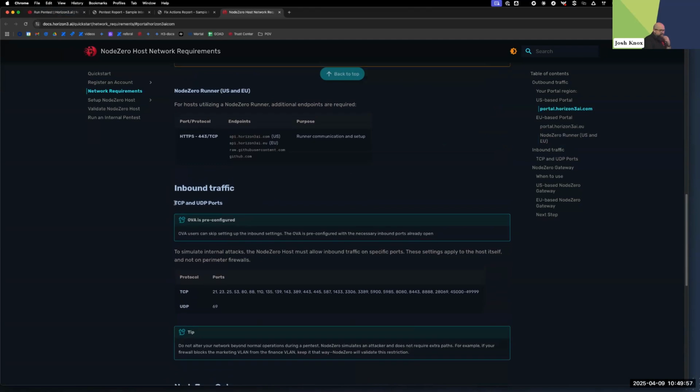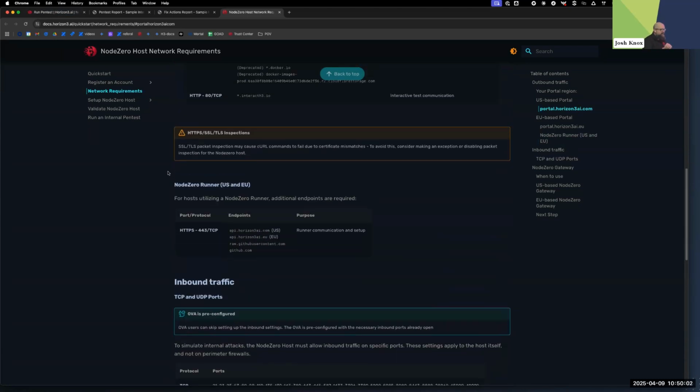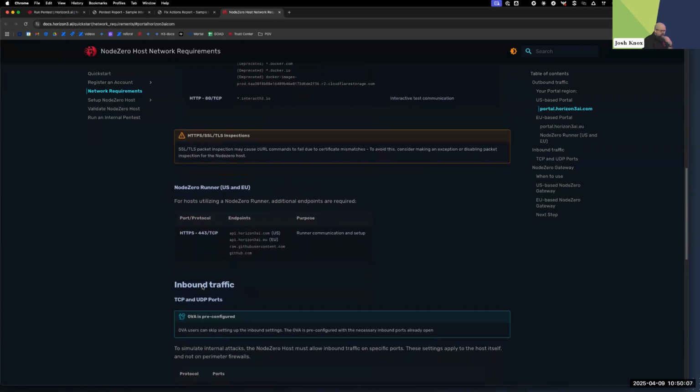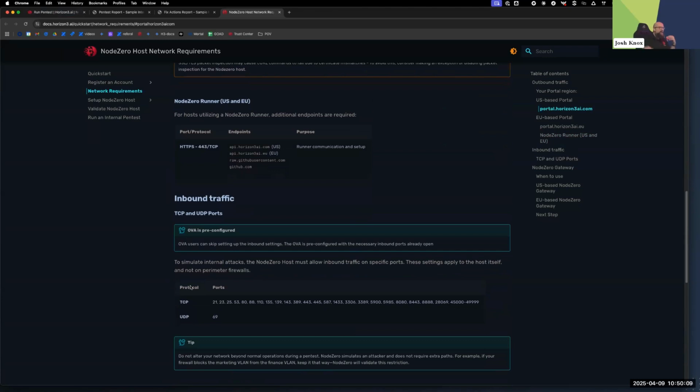Inbound, here we go. For inbound for the runners, there's nothing. That curl's going to go out, but you don't need to open any exterior ports. The runner beacons to the SaaS, is what I'm trying to say. So there's nothing exterior. It's just going to be outbound to be able to get to those. And then you'll have to let them in, depending on how sophisticated of a firewall you have set up on your environment.